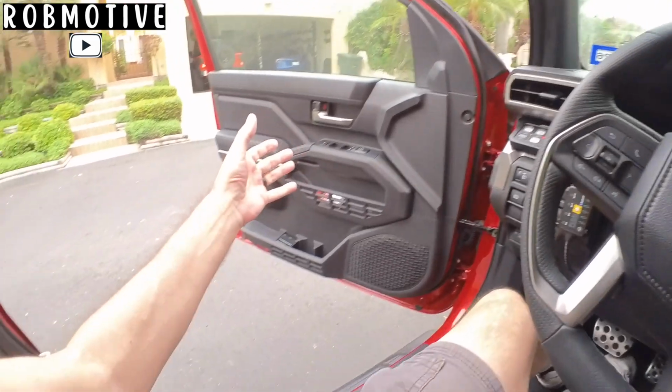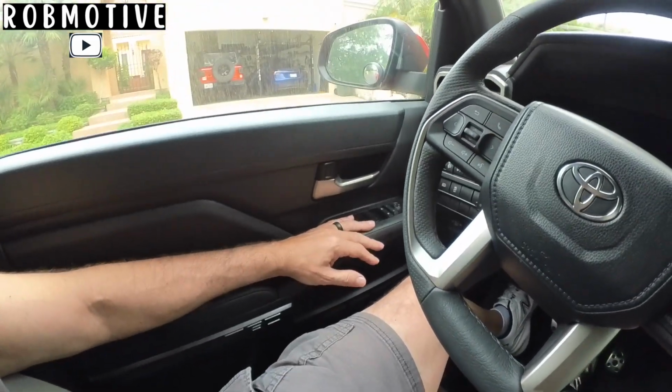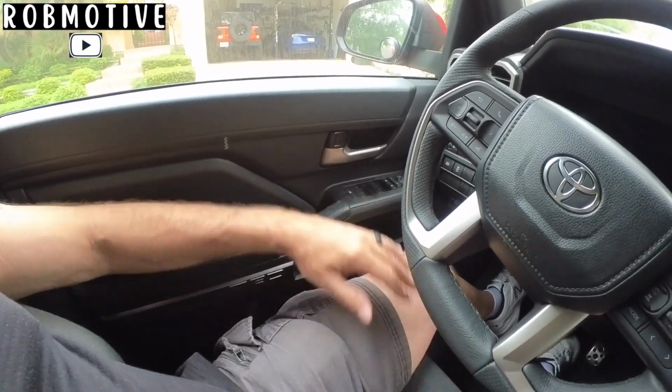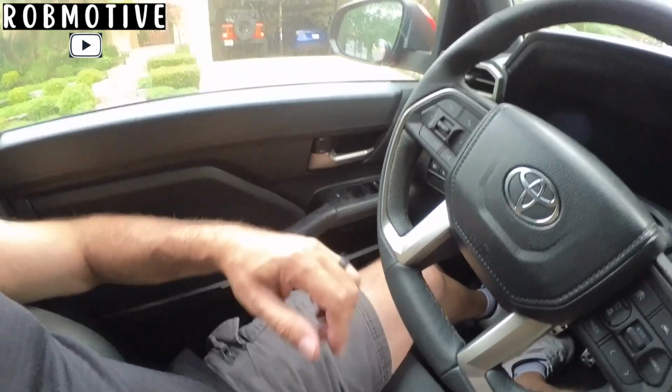From the door, the area over here, let's go ahead and shut the door. Much more space for the passenger, or the driver, I should say. I mean, we've got plenty of arm room over here, lots of room to spread out a little bit. And I guess that's the key. Can you spread out inside the new Tacoma? You can in the front.